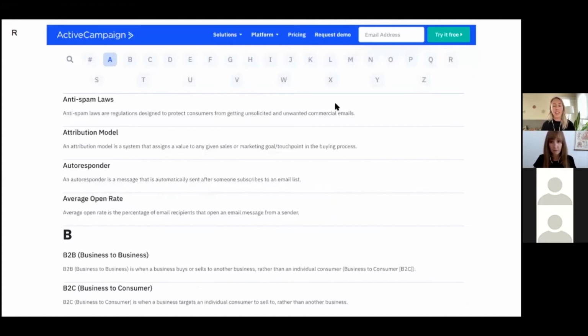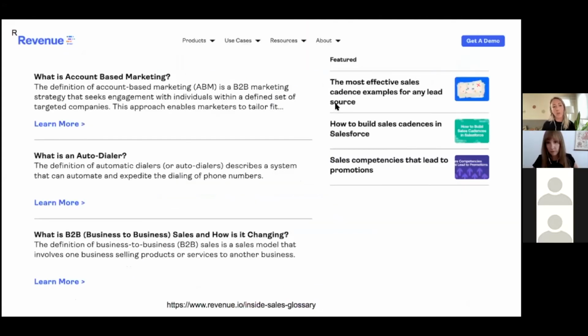And then next, Revenue IO has built out their inside sales glossary, focused on a lot of sales terms. When we put Revenue IO in Ahrefs as well, we really saw that their top pages are also long form content. So it is not these simple definitions, but very structured SEO pieces, long form content, providing a definition, providing an answer of what is B2B sales, but then elaborating further and having some additional long tail keyword variations that are ranking within the article too.